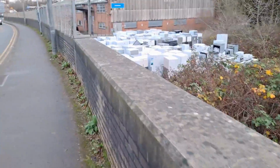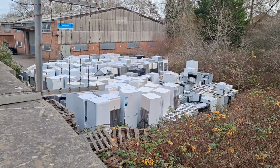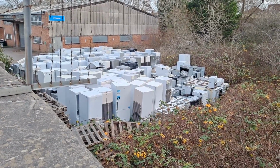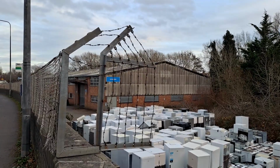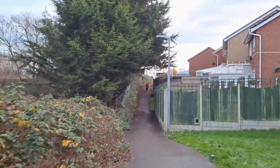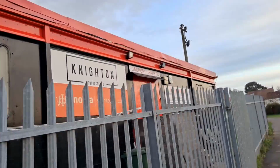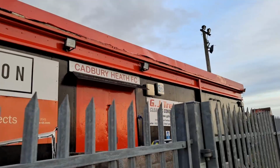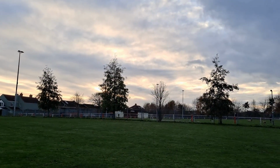Just noticed something. Kitchen appliance scrapyard. I think that's Stern Electrics or something up there. Anyway, we can carry on a little bit further. Considering I usually have to walk slow for Nanny, she's getting ahead of me. Cadbury Heath Football Club. That's their football pitch over there.